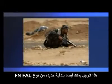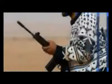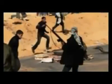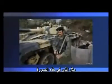This guy has another brand new FN-FAL. And as does this guy as well. In the next photo you can see a mob scene and a guy wearing a white headscarf. He also has an FN-FAL. Now, how could all these people get such a weapon in such good condition? The rifle is not and has never been adopted by the Libyan army. Usually Libyan soldiers run around with old Kalashnikovs, like this one.